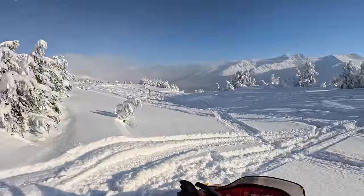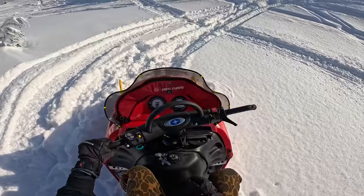Back up the mountain now somehow. Already feeling it in my back. Hope I don't get stuck again. Steering feels a little bit loose.